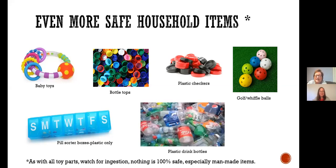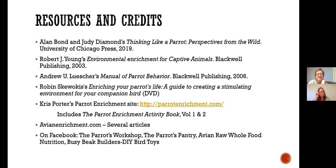And then plastic drink bottles. Again, you have to clean them really well and peel the labels off. This can be a rattle toy for them too, if they're not going to chew up the plastic and eat it. But you can put some bigger beads in there, and it can be just a rattle toy for them.